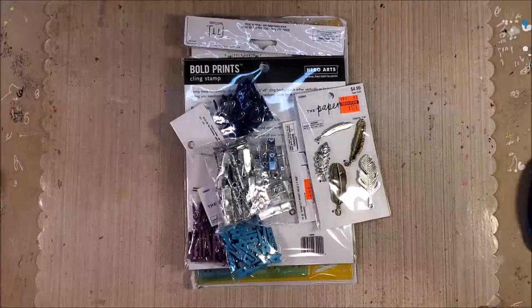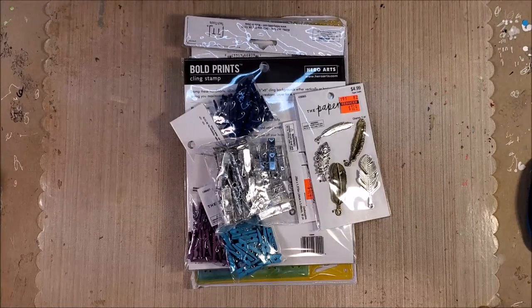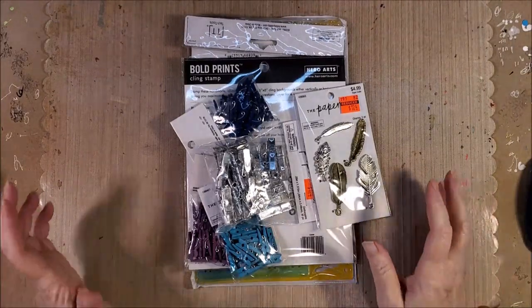Hi guys, I have a little haul. It's a pretty good size haul, I guess.